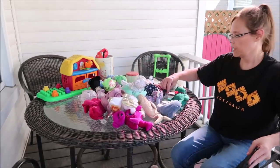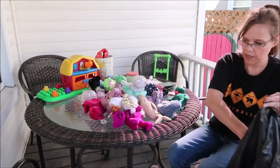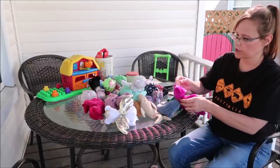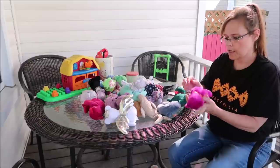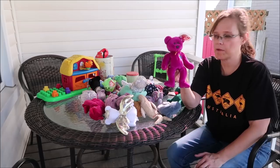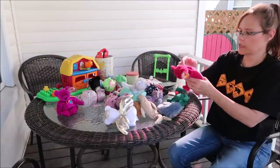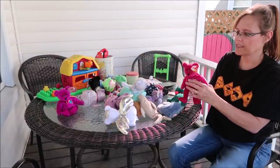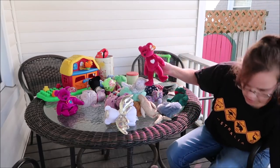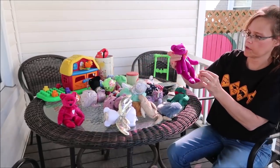So, let's see which Beanie Babies we have here. This must have been her Beanie Baby collection. So this one is the Peace Bear, I think is what this one was called. No, Millennium. This is the Millennium Beanie Baby. This one is Valentina. There's like some paper on them. Let's see.